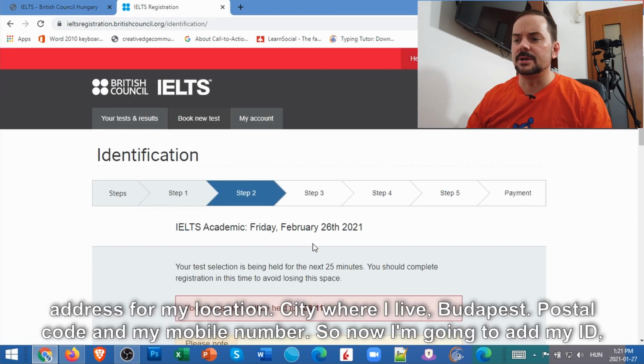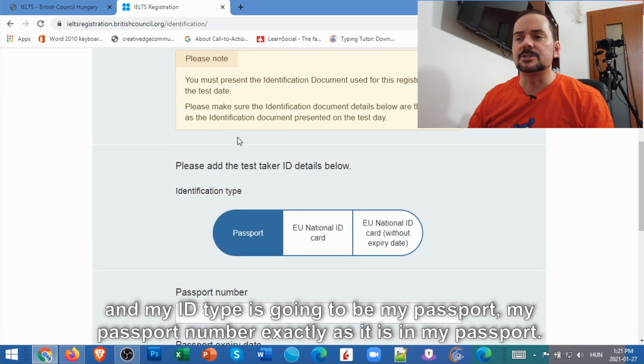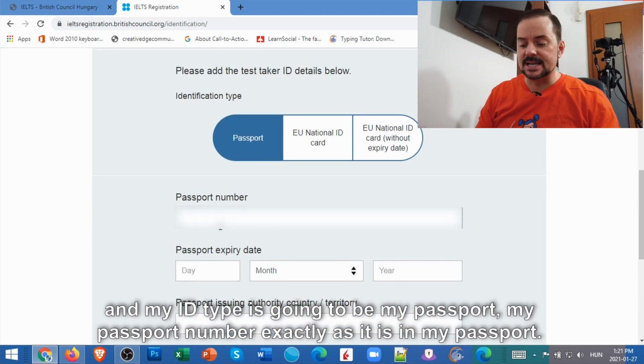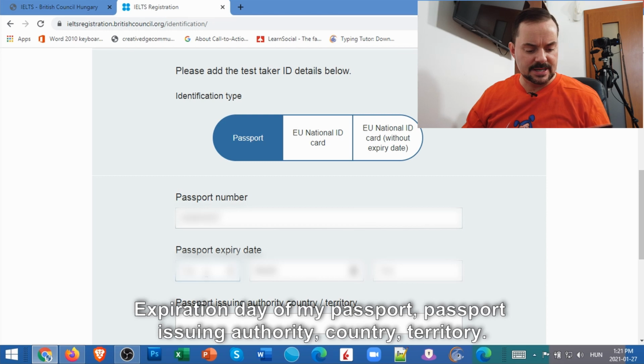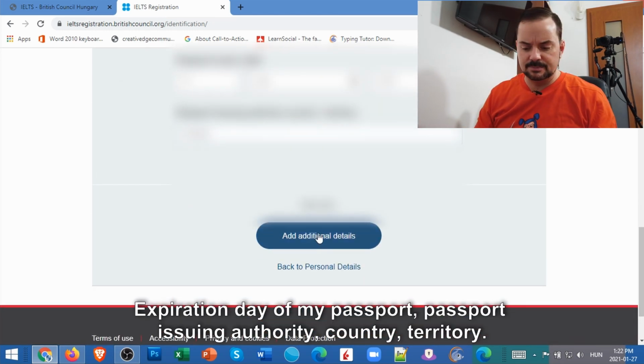So now I'm going to add my ID. And my ID type is going to be my passport. My passport number exactly as it is in my passport. Expiration day of my passport. Passport issuing authority, country, territory.